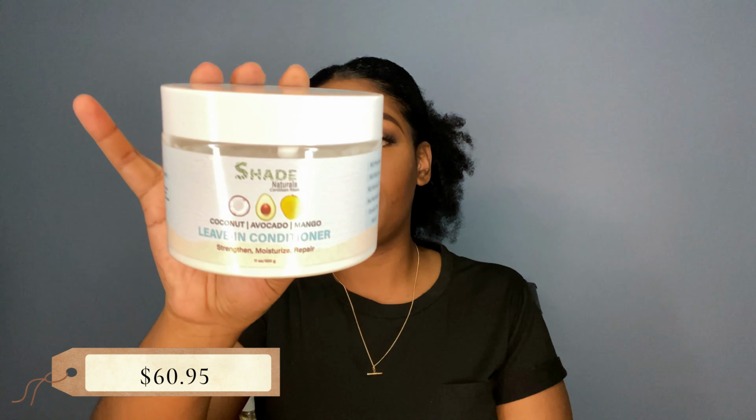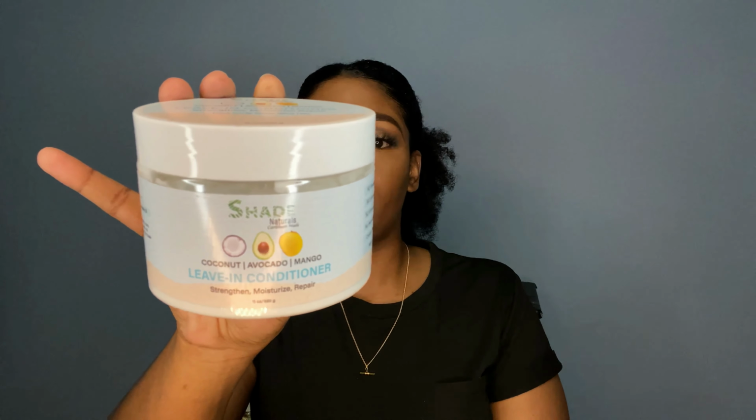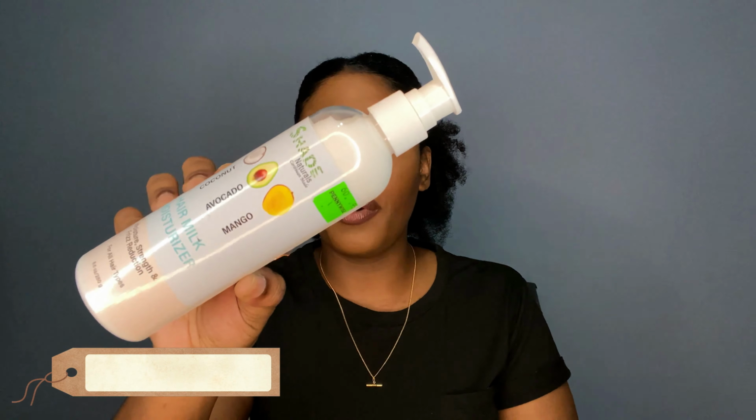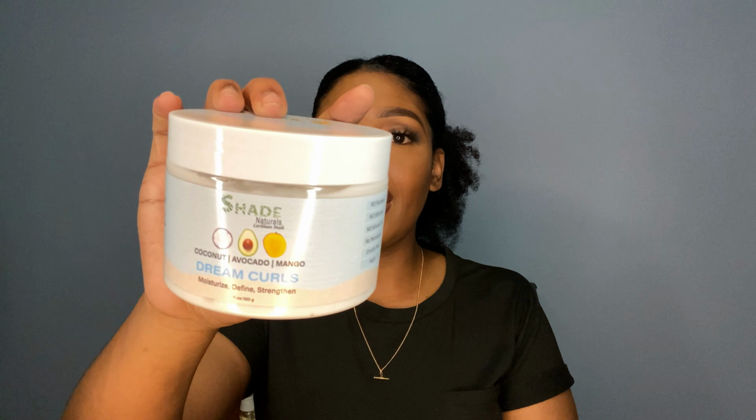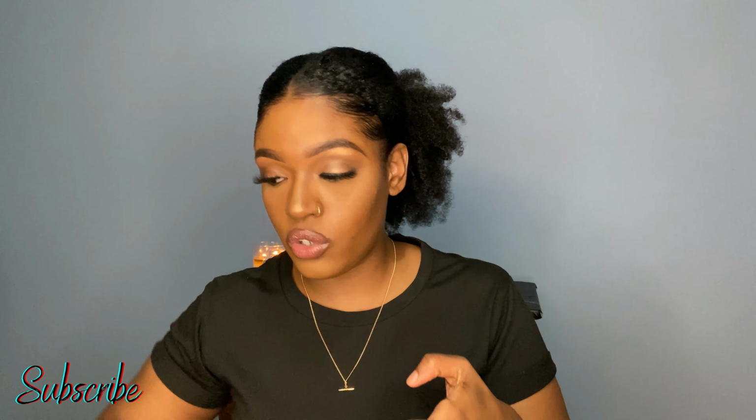This one. I got the hair milk moisturizer, which is this one that comes in the pump bottle. And last but not least, I got the Dream Curls. I am guessing this is like a curling cream or something. But yeah, this is what it looks like. So yeah, y'all, I am way too excited to try these products, and I can't wait to share my experience with y'all.